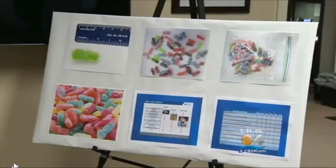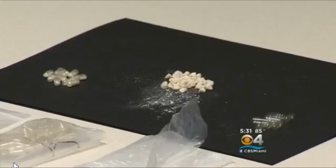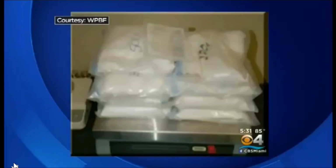The crystalline form was crushed up, and a piece of candy was rolled in the crystals to make the illegal substances attractive and marketable. This is Miami-Dade County's first case, but Flakka has become a growing problem in South Florida.